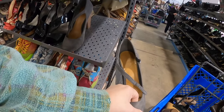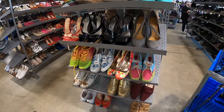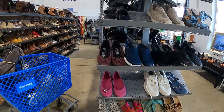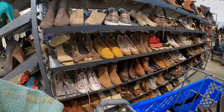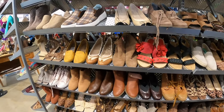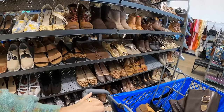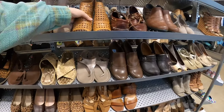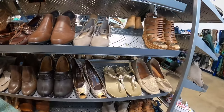Now, what are these? I'm not sure what those are, but those aren't my favorites. I'm going to come over here on the end of this one, too. See if there's anything that I have to have. No, I don't think so. So let's come over here. I do expect to start seeing more and more sandals coming out. It's usually the case. I mean, it's still real cold here, pretty cold. So I know it'll be a little bit, but I will expect to start seeing the sandals come out.